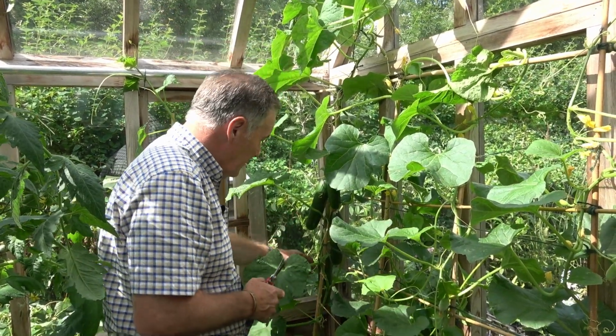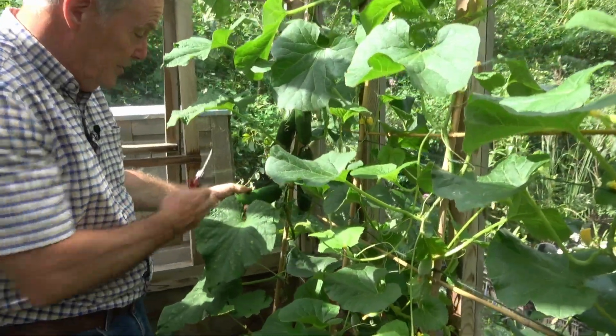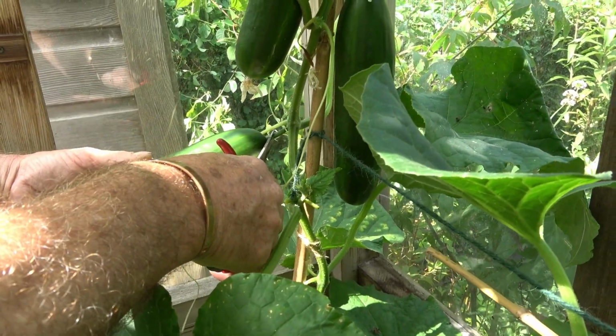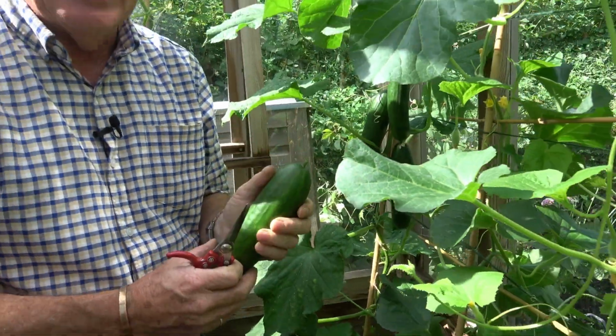The secret is to pick them little and often. So this one here, always pick the one at the base. These are mini cucumbers, but for mini cucumbers they're still quite big cucumbers. You can pick them when they're a bit smaller than this if you want to. So just pick that off like that. So that is now ready to take into the kitchen.